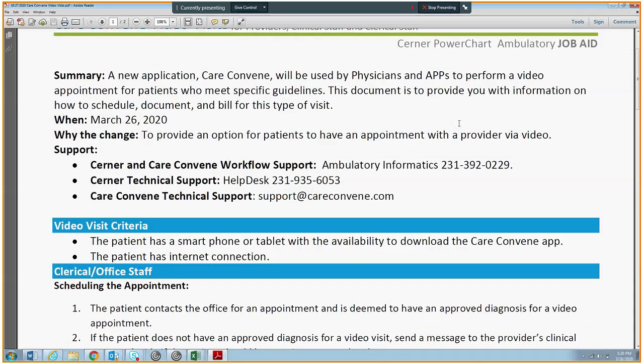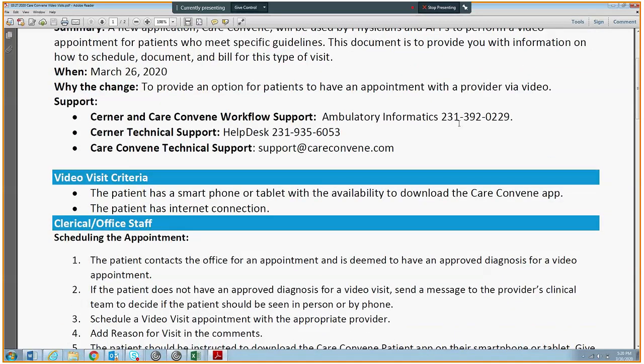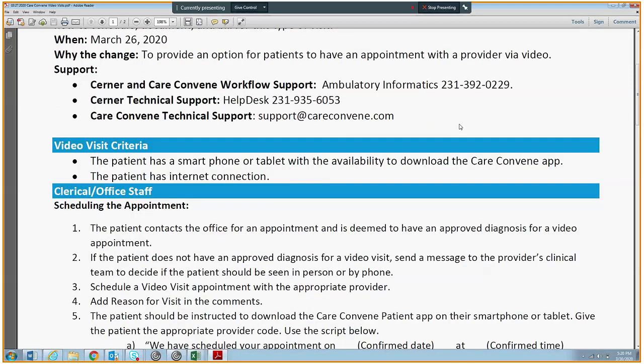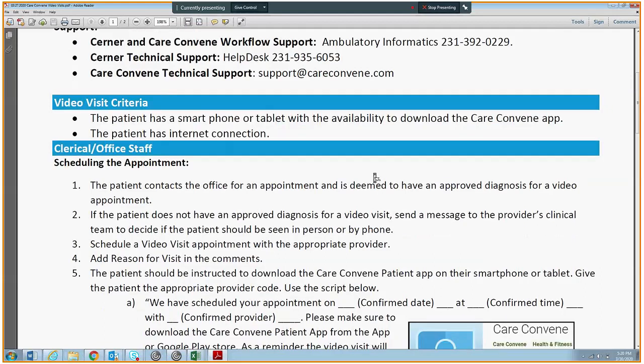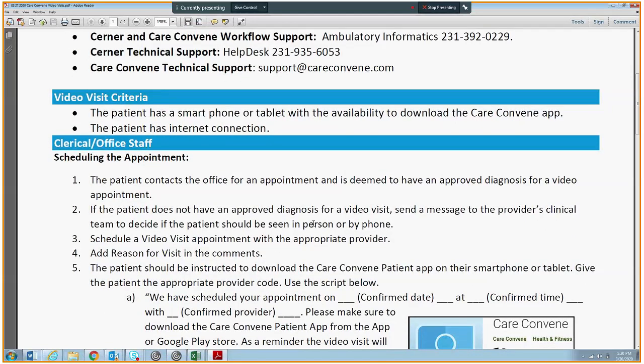When the patient initially contacts the office and requests a visit, or the clinical team or the medical receptionist realize that the patient can be seen for a video visit, we would ask them if they have a smartphone or a tablet. There is a list of diagnoses that has been used for most frequently seen, but that's not something we're going off of with this pandemic going on right now. We are seeing patients for a variety of reasons.